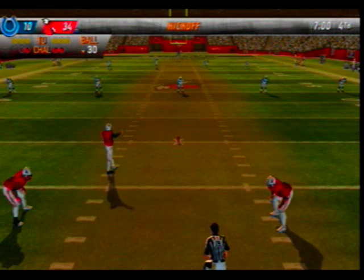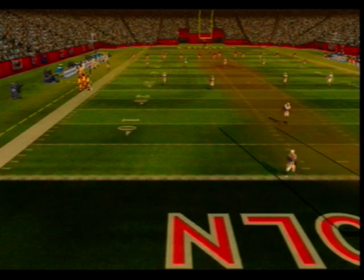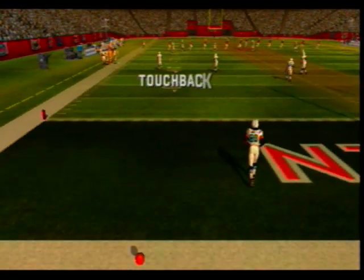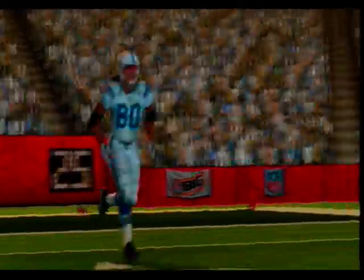Clawson will be kicking off. He won't have a chance for a return here. They need one quick score and then some more.